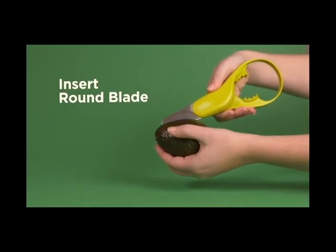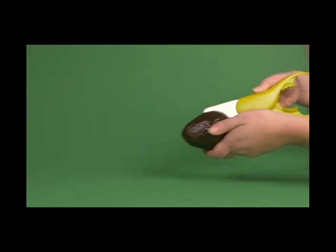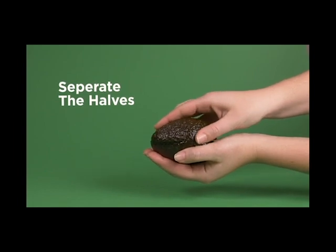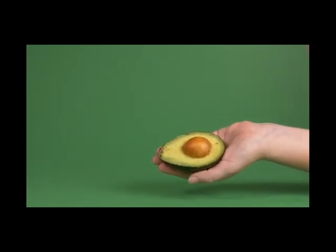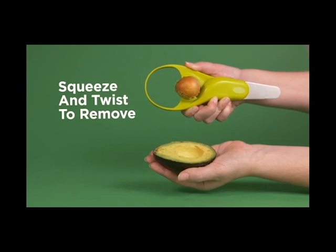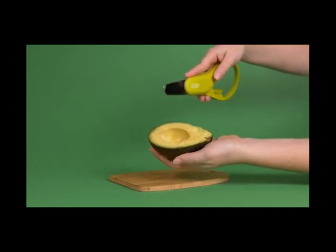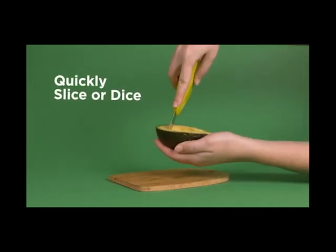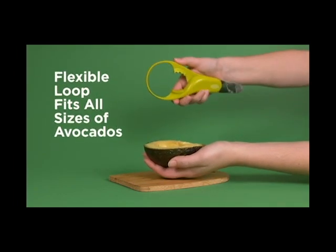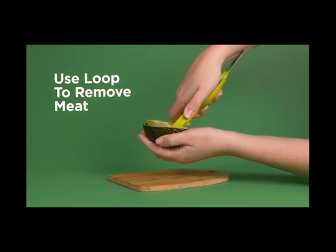Our second product is 4-in-1 avocado tool. Insert ground blade. Safely slice avocado. Separate the halves. Fits all pits. Squeeze and twist to remove. Quickly slice or dice. Flexible loop, fits all sizes of avocados. Use loop to remove meat.